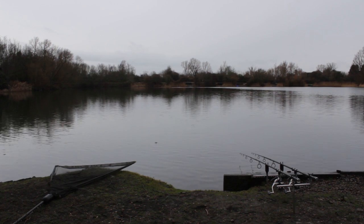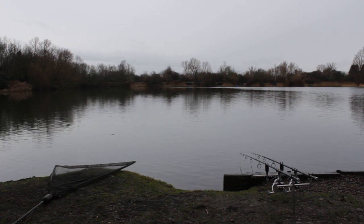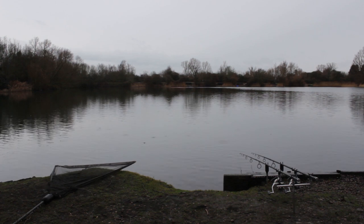I'm really glad that wind swung round. I hate sitting with the bivvy door closed. Hate it. Seems really peaceful sat here now. All I can hear is the birds and the raindrops. It's lovely, absolutely lovely.